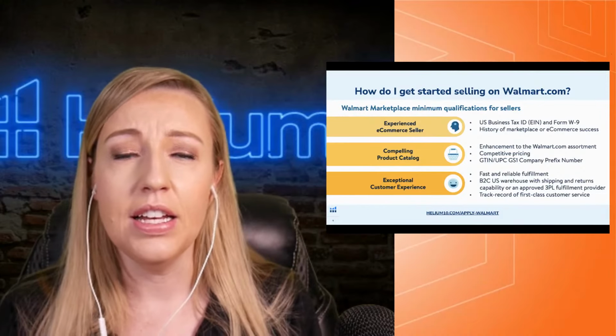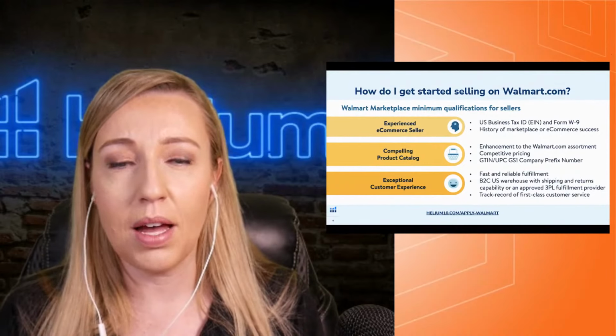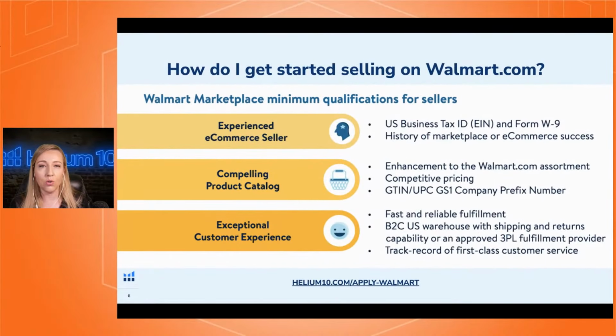You also need to have a GTIN or UPC, basically a GS1 registered company prefix. That's required. I know you don't always have to have that on Amazon or even Shopify, but it's required for Walmart. So you need to have that barcode number.